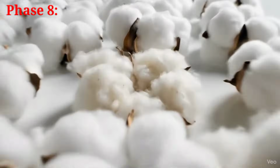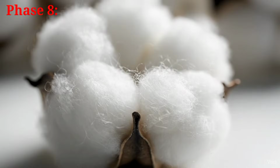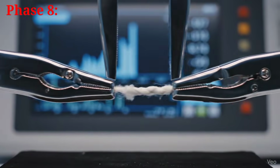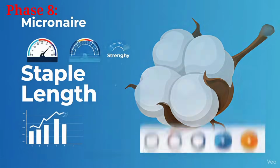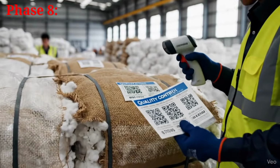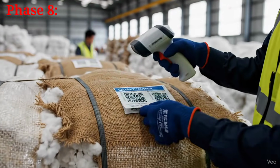Phase 8. Each bale is classed based on its quality. It is graded based on fiber staple length, strength, fineness, micronaire, and color. This classification determines the price and the final product.